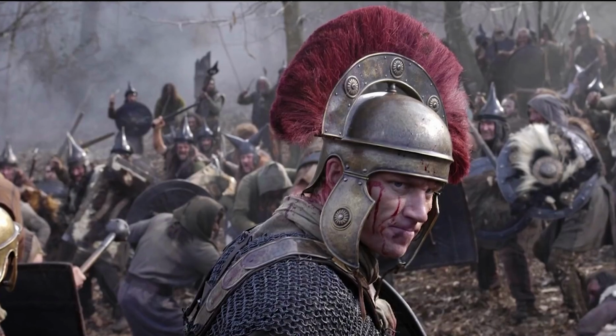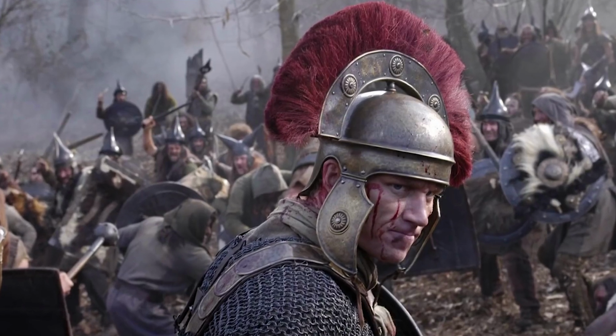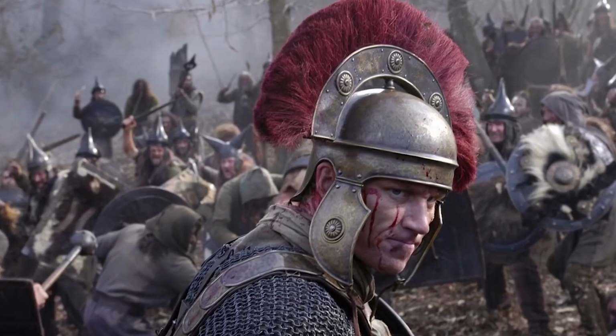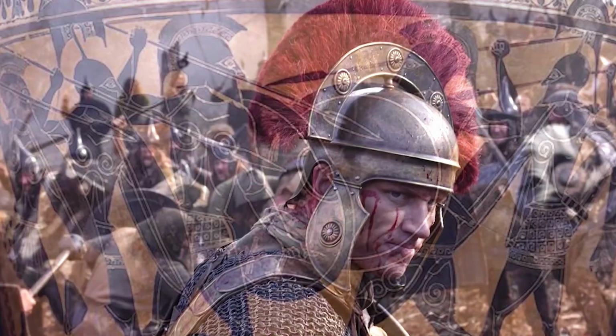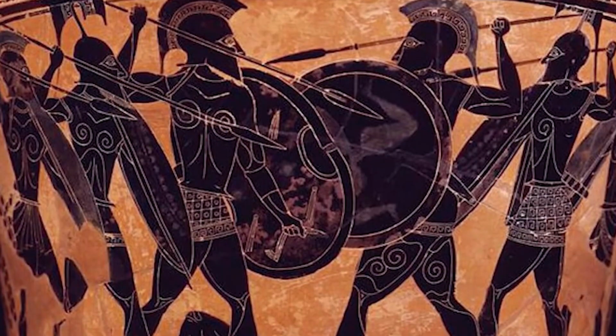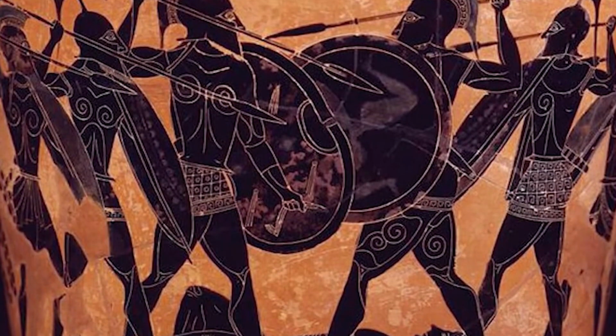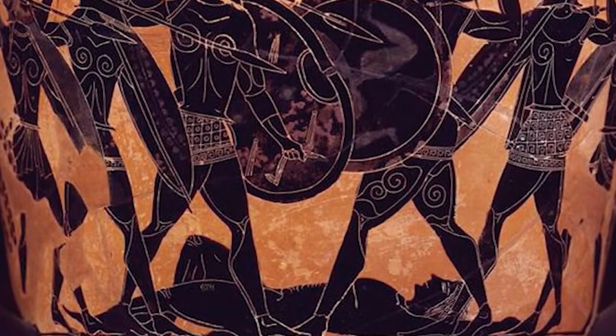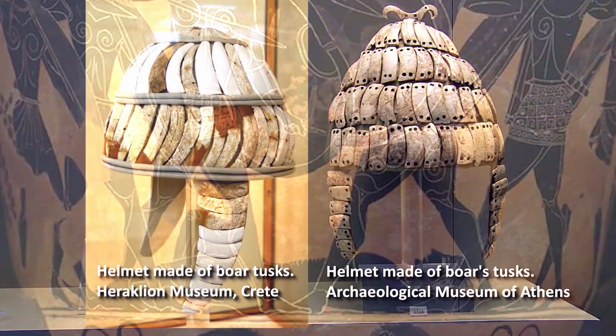Why did Roman centurions wear crests on their helmets? Helmets have protected warriors' heads since prehistoric times. Long before people could smelt metal, they made helmets from leather and even animal bone. Homer describes Odysseus wearing a helmet made of boar tusks.